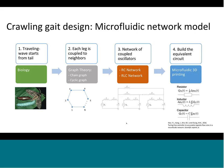The last step here is ongoing work, and that is to leverage the synergies between electronic circuit design and microfluidic circuit design to fabricate a mechanical system that uses internal fluid to create locomotion. And the key is that microfluidic circuits and microfluidic circuit technology, including that done by the work of Professor Sokol here in the Mechanical Engineering Department, has a direct analog between electrical circuit components.